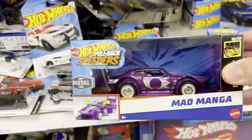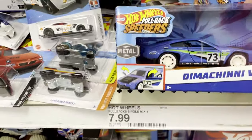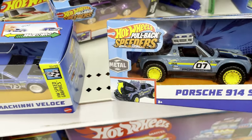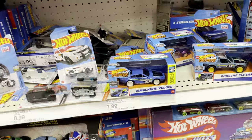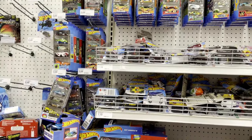Hot Wheels is pretty stocked. Nothing crazy. Nothing that I really wanted to pick up. I'm not a big fan of their version of these cars here. They look kind of cheap compared to like the Jada series. But they did have some Hot Wheels in there. They got the Ultra Hots, and they were finally stocked up. That's it for Target and the Toy Hunt.